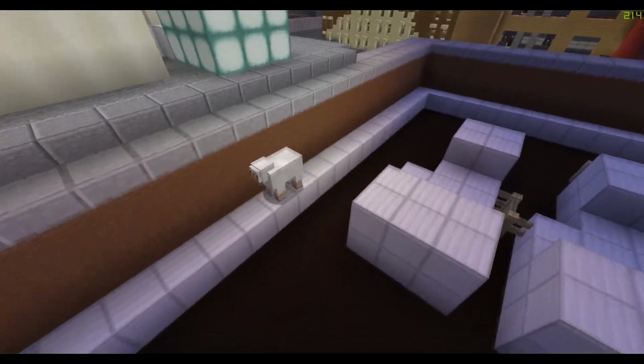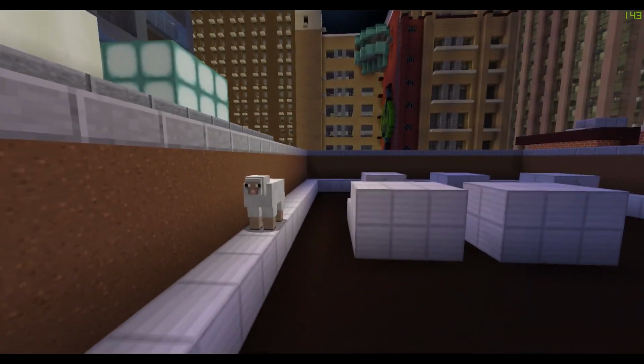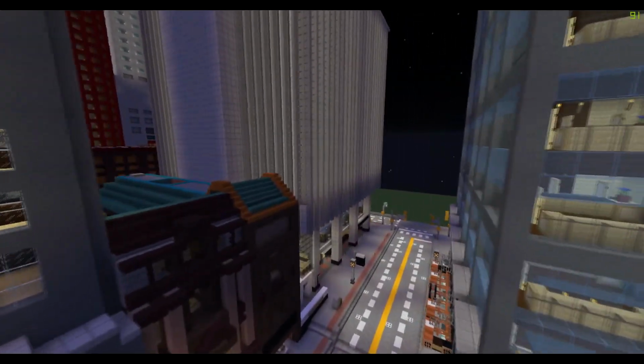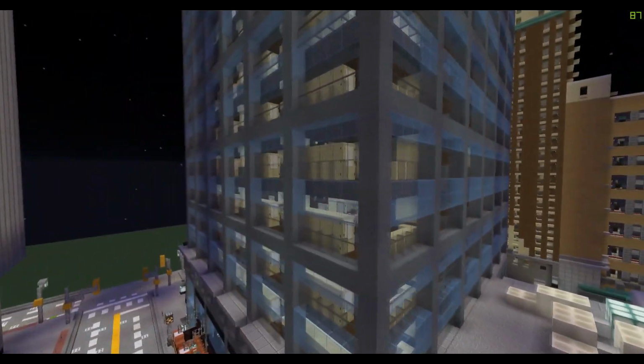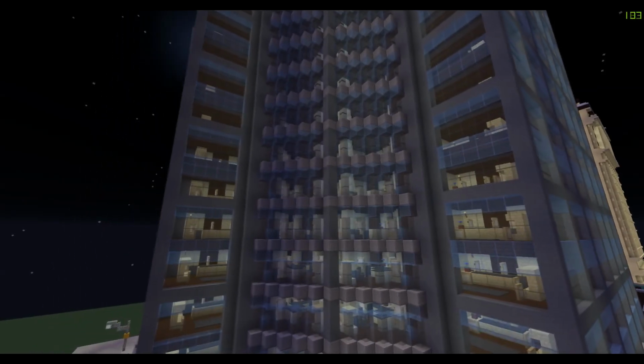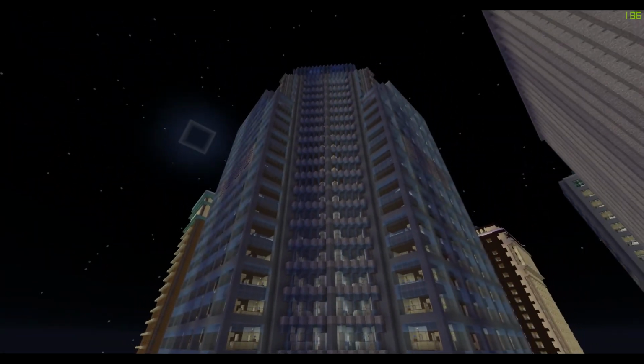Not sure what happened here, but we have sheep on the roof. I'd be interested to know how that happened, but we'll leave that there for now. The last building on the block, before moving on to the other thing we're going to talk about in this video, is in the channel I keep the notes in. Someone just pasted something in for another building.